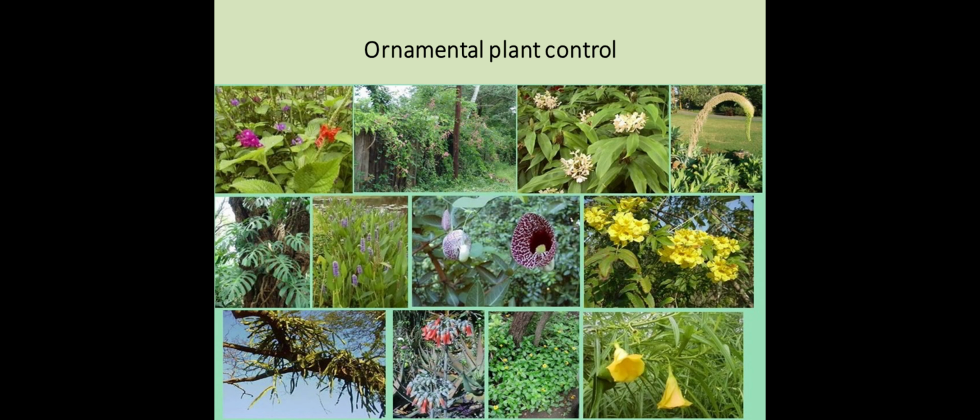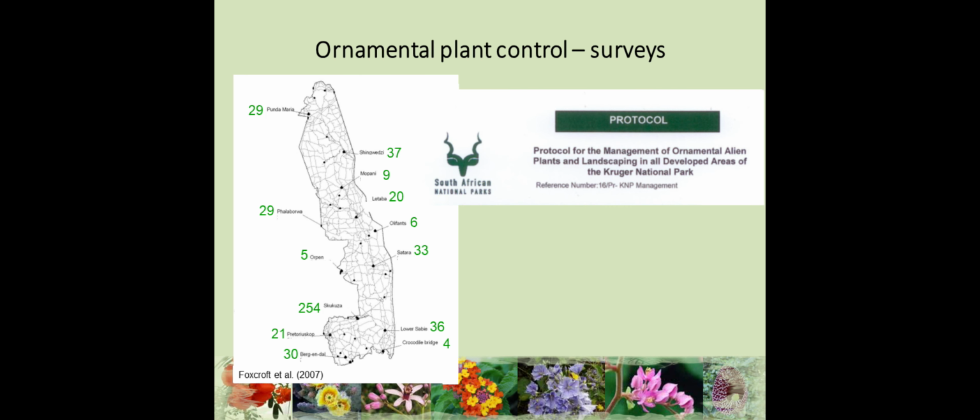Ornamental plant control has been a challenge, and has been a long challenge. These flowers are very typical of what we had in the park. Fortunately, we can say we don't have all these anymore. In the early 2000s, we did a survey of some of the camps of the park, and you can see we found 30 or so plants in some of the camps. In Skukuza, we found over 200 species.